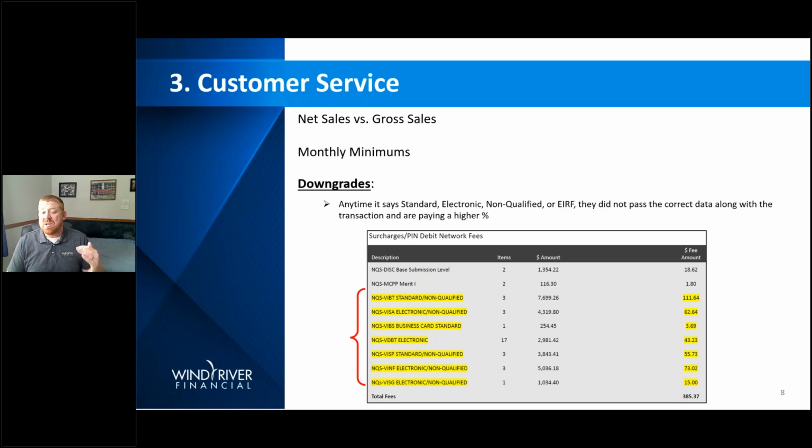So anytime you're seeing these on your statement, again, that's an area where you're paying about 0.3 to 0.4% more than if you were to pass that data along. So if you are doing quite a bit of card not present activity and not passing along that, that is definitely an area where there could be some cost savings within your credit card processing portfolio.